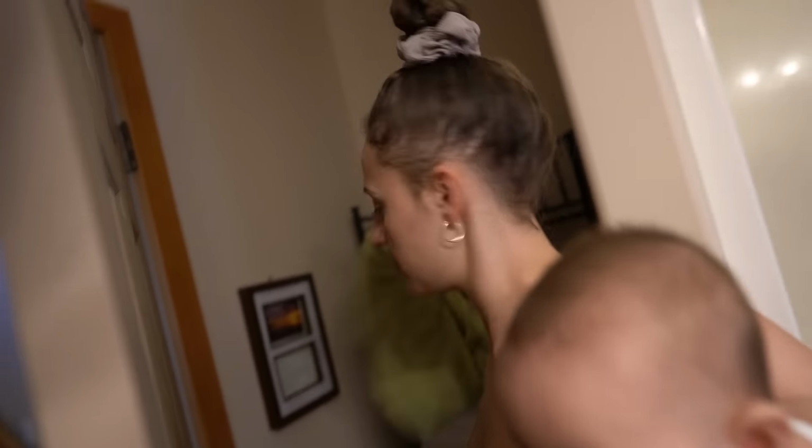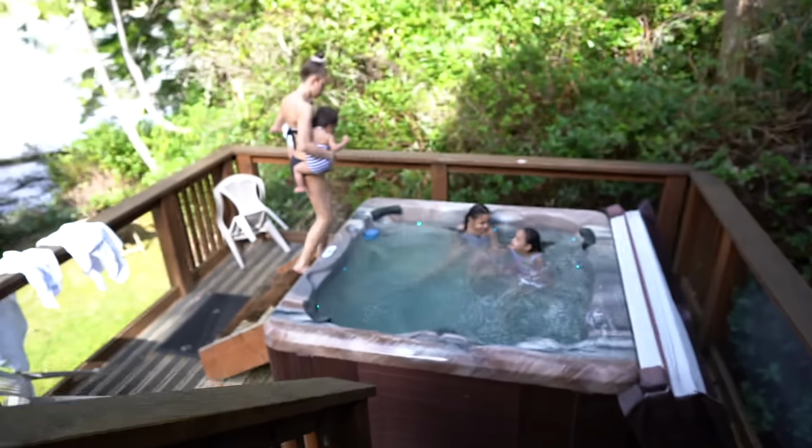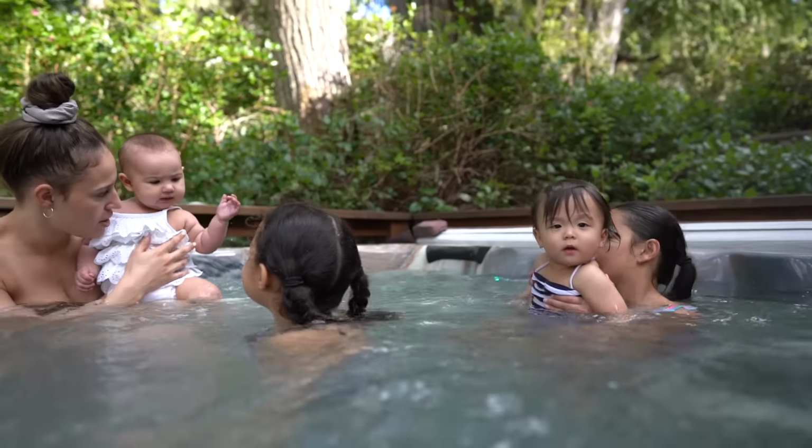The girls have their bath towels already. Okay. Mom's way better than... Oh, little hot tub. Get me some hot tub. It's not even hot. She has a different temperature than us.